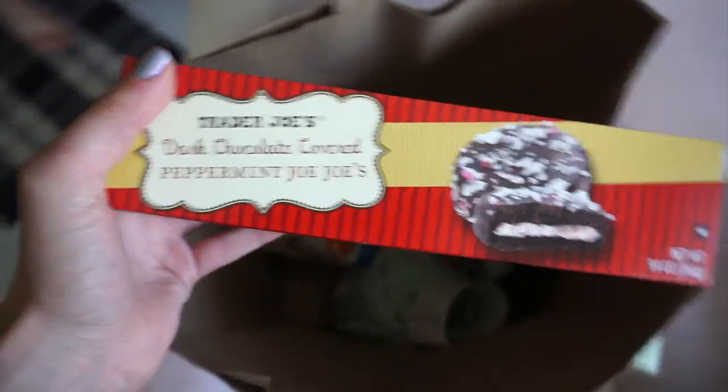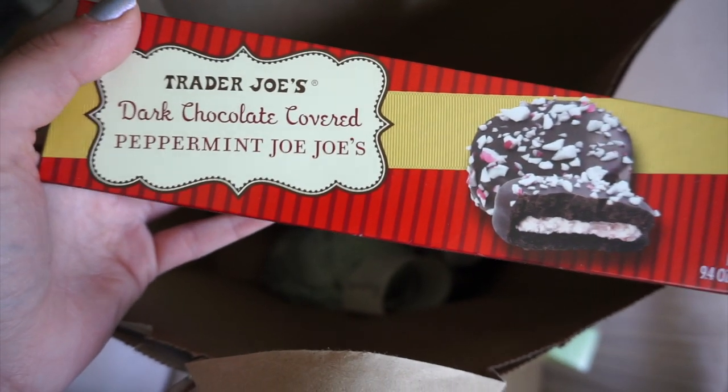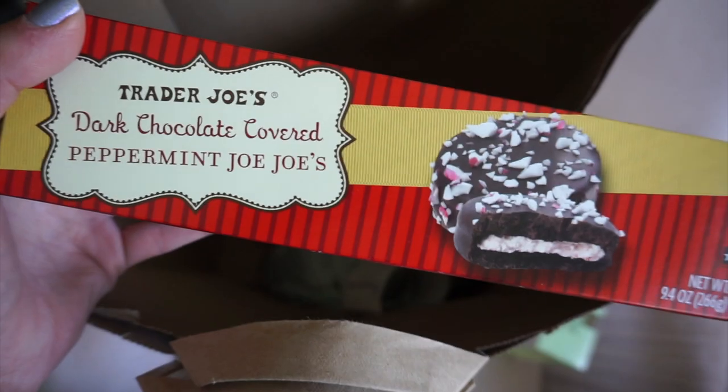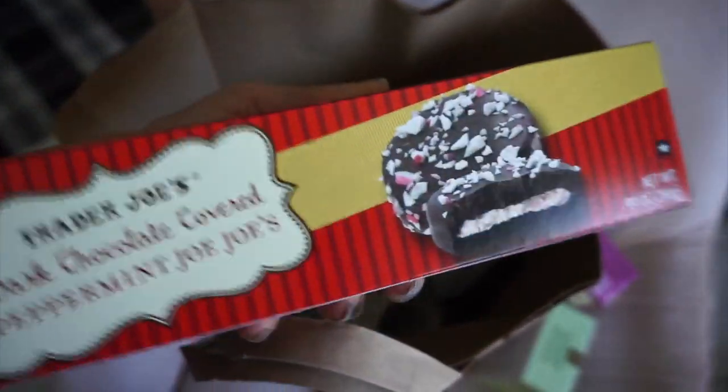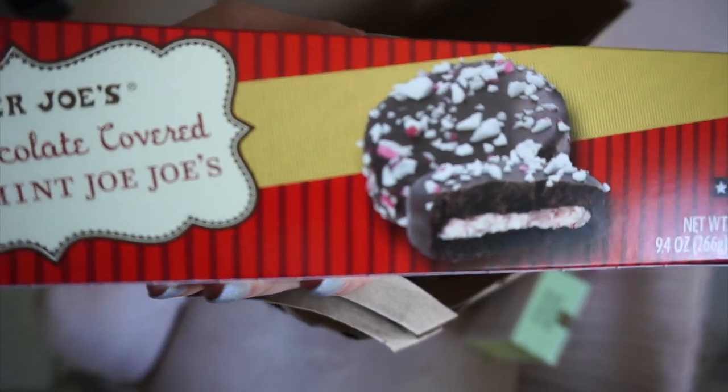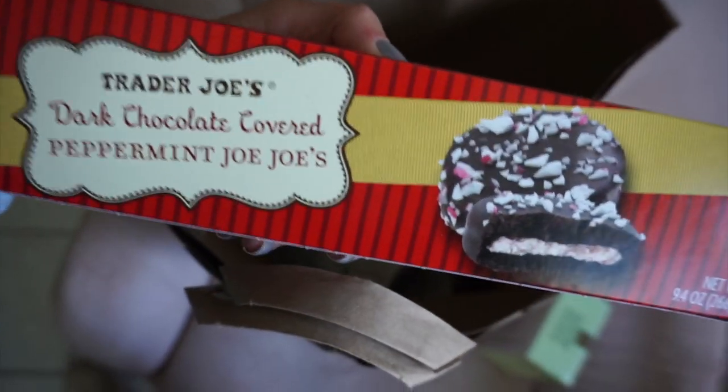Oh my gosh, you guys, I'm so excited about these. They just put out the Trader Joe's Christmas stuff. So this was the one I wanted the most. They're the dark chocolate covered peppermint Joe-Joe's. I showed you guys a bunch of the stuff that they had there, and these, I don't think I've ever tried before, but honestly it looks like an Oreo wrapped in peppermint goodness and chocolate. So I'm real excited. Got that one holiday item.